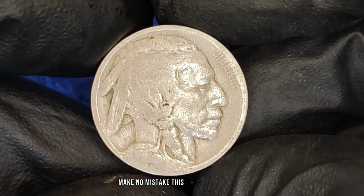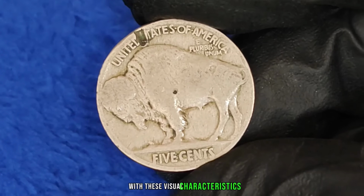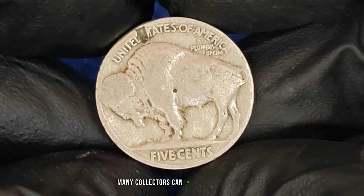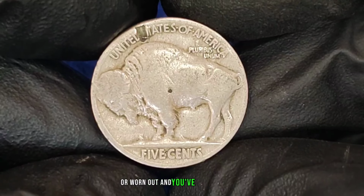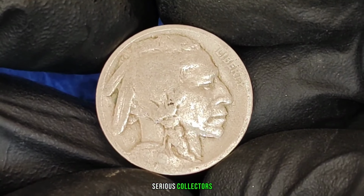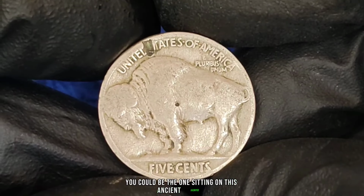Make no mistake, this coin is highly rare and extremely coveted. The 1917 buffalo nickel in VF condition, with these visual characteristics, is not something you stumble upon every day. In fact, many collectors can go decades without ever seeing one in this shape. Combine that with the fact that most were heavily circulated or worn out, and you've got a coin that sits on the top tier of the collector hierarchy. It's not just wanted, it's hunted. Serious collectors, seasoned investors, and even museums are looking for these gems. And you, yes you, could be the one sitting on this ancient jackpot.